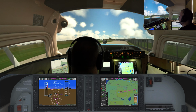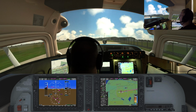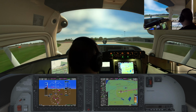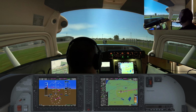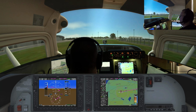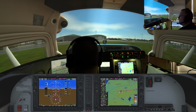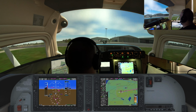Bristol ground, 6026, taxi to the gate. 6026, taxi to gate 23. Oh, weather's changed again. Alright, so I'm parking on the grass over here. Because why not? And we're done.